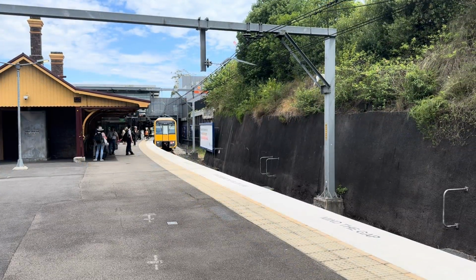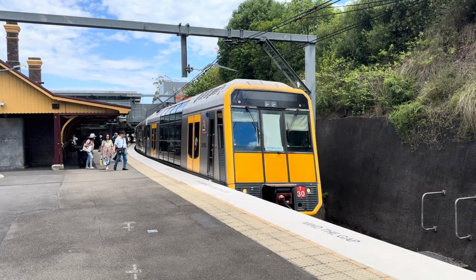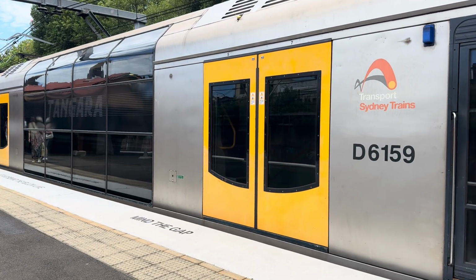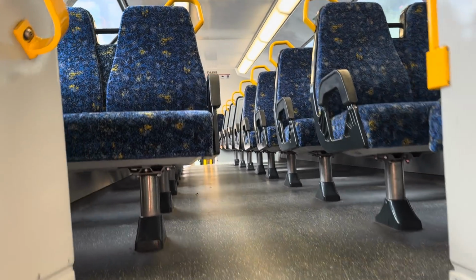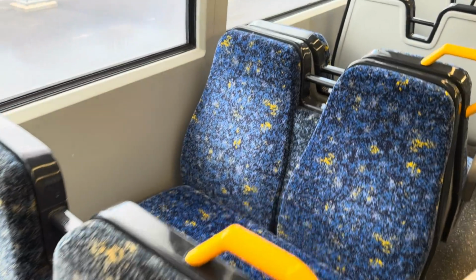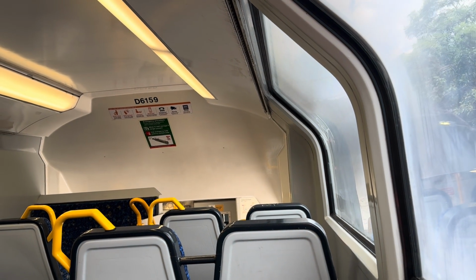Not yet. Got T30. T30 is a set that rolled over onto its side during a derailment at Kingsgrove some time ago, in the 90s, I think. That's not the funny story, by the way. So I suppose if you wanted to have a chuckle about it, I don't think anybody was seriously injured. I hope not, anyway. Anyway, T30 D6159 is my car. I have a light. It's gotten loose here, hopefully it doesn't fall on my head.